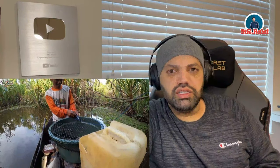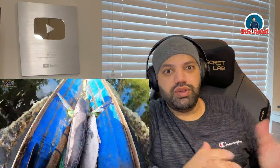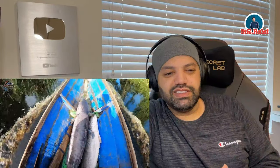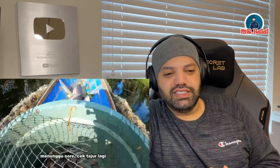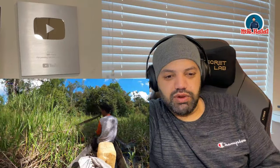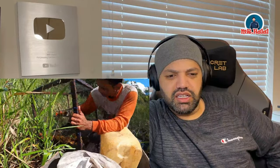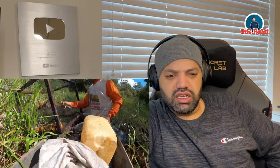Okay, he's setting the trap. He sets one of those smaller fish as a trap for the bigger ones. One is for iftar, another one's for suhoor. These other ones are snacks.